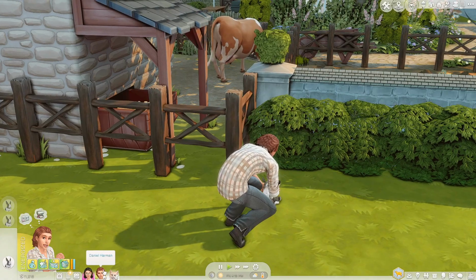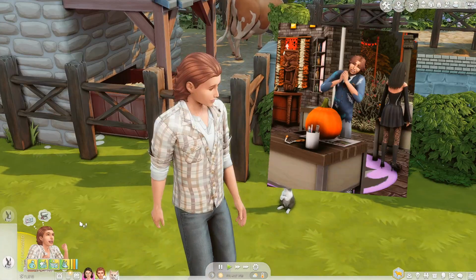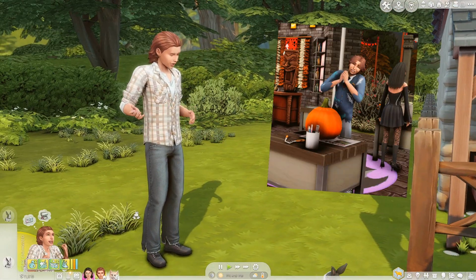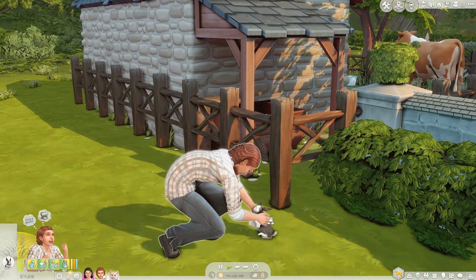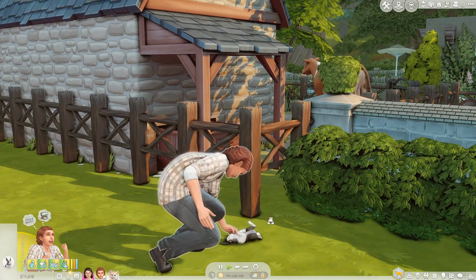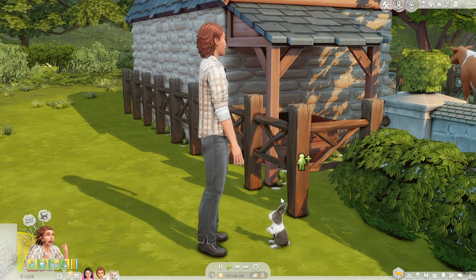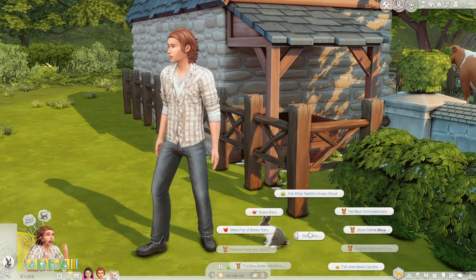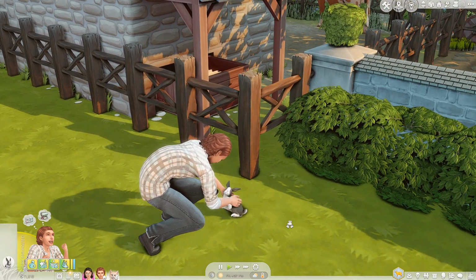You may recognise this Sim here. This is Daniel Harmon. You probably would have recognised him from my Harmon current households. However, I've decided to do a current household for him separately because he has got a completely different life here now in Henford on Bagley, and I play with him quite separately to what I do with the other family now.